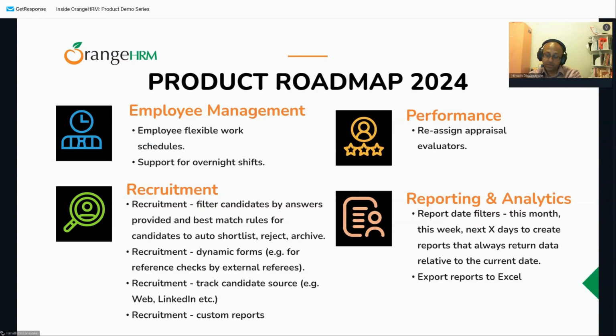And as I mentioned before, the reporting ability will be extended to the recruitment module as well, so that clients can define their own custom reports. And we're adding new filtering capabilities to reports, such that it's possible to generate reports based on dates relative to today's date, so that it'll always return data that is relevant. For example, who are the employees who are having a 5-year job anniversary within the next week? So it will be possible to generate such reports with this new capability.